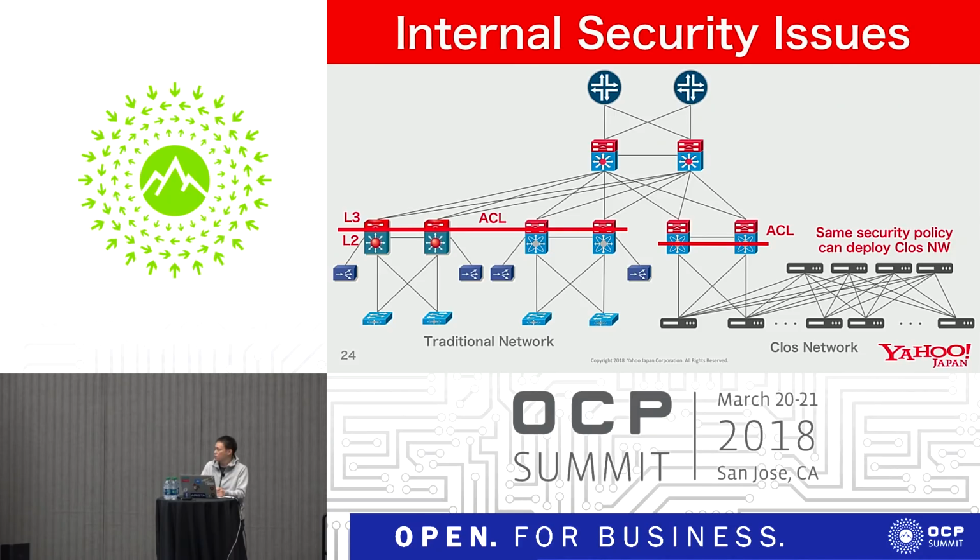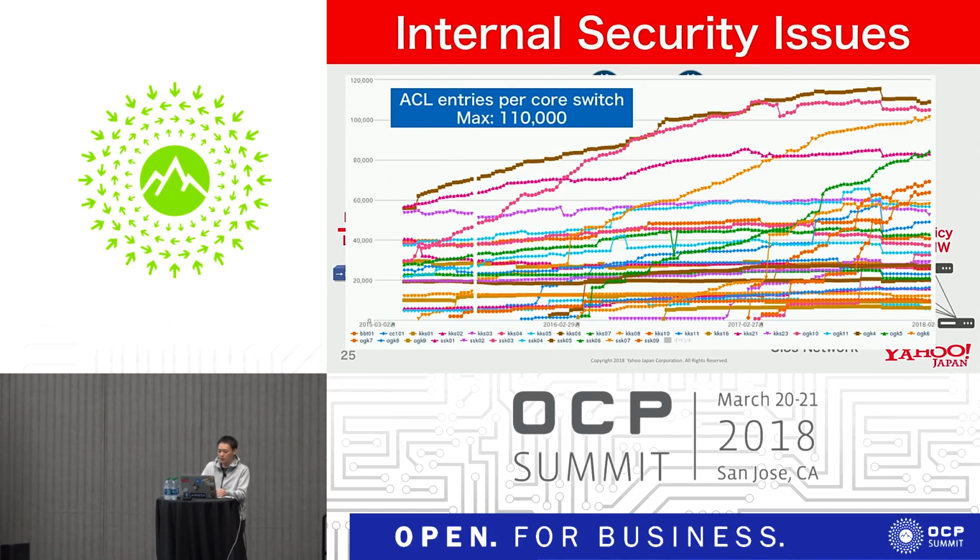The issue was SLs. We manage security among internal services by SLs. In the traditional network, a large number of SLs are configured at the L2 and L3 border of core switches. Therefore, we deployed a cross network only as a single security zone.